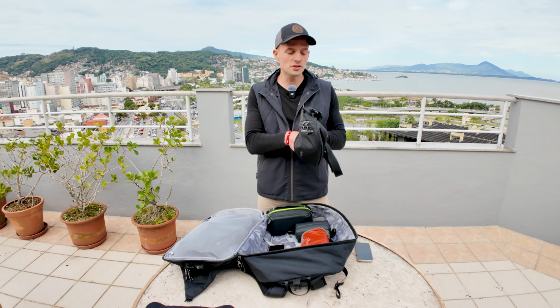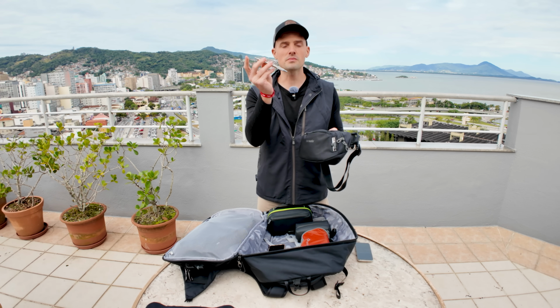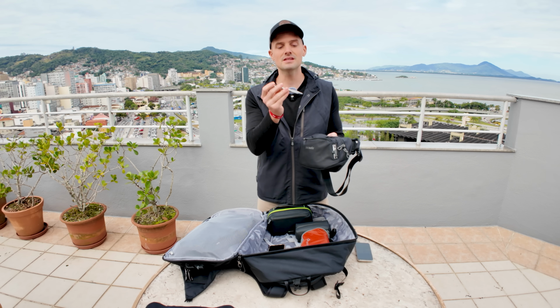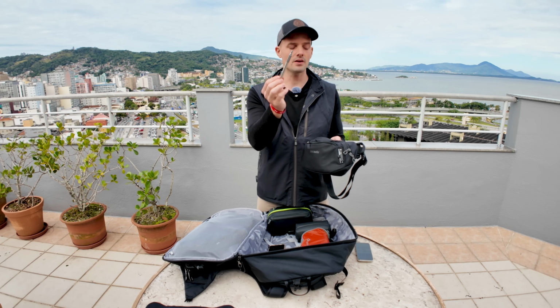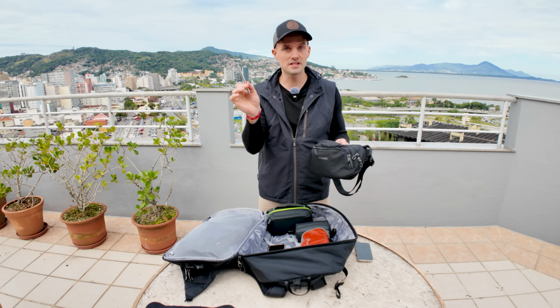Next, since I usually use this fanny pack while I'm on the plane, I have a pen in here for filling out forms, but I leave it in here all the time because this is actually a steel framed pen, which could be used as a self-defense mechanism if you are ever in a sticky situation.